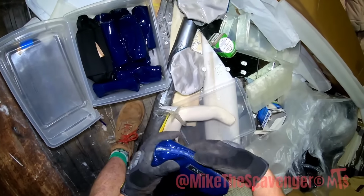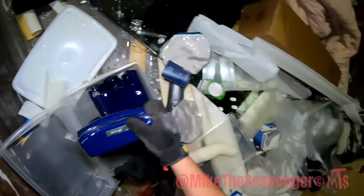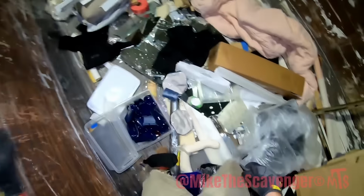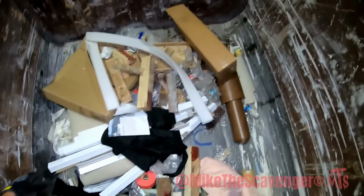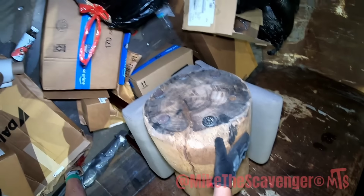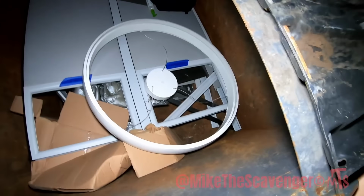Oh, look at that. We got bags. What are these? Revita lash. Empty bags for lashes. There's some salon jackets. Okay, this is salon stuff. Is there anything like, no? Raffle tickets. Man, I like that wood burl. It'd have been fun to chuck up on a lathe, huh?